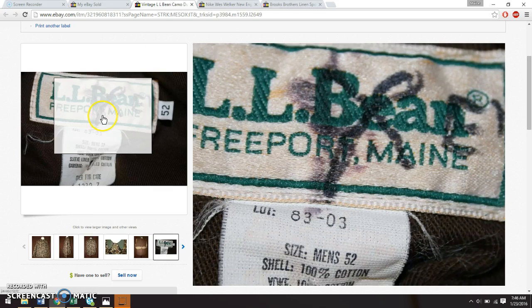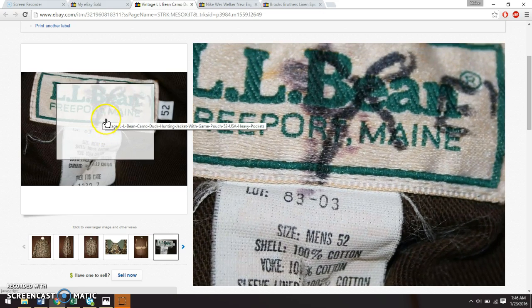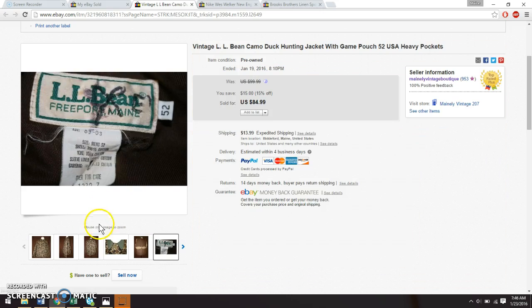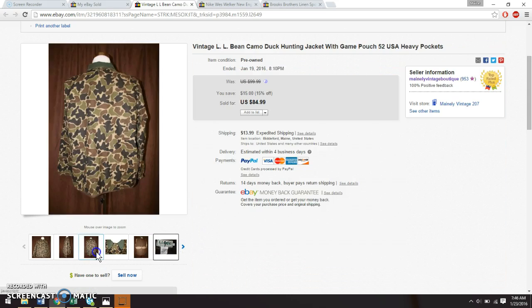Here in New England or in Maine, they marked the living hell out of the tag, so you can't return it to LL Bean, because they have a pretty liberal return policy. But I've never had a problem with the tag. So be on the lookout for vintage LL Bean. I sell it all the time. It always sells well.